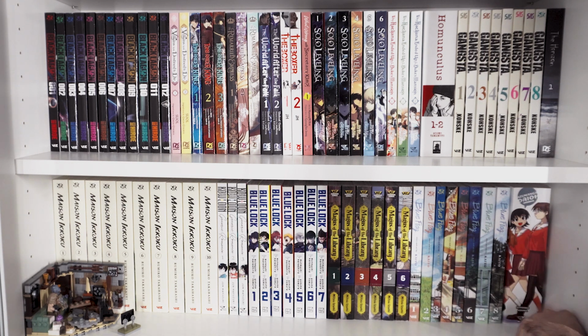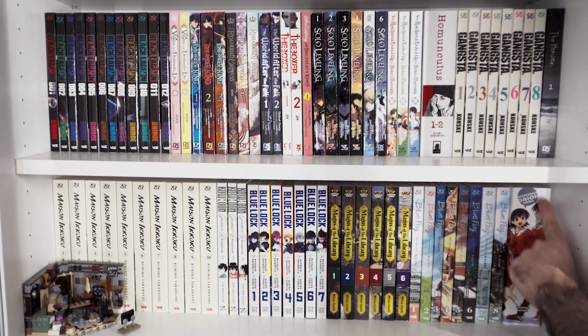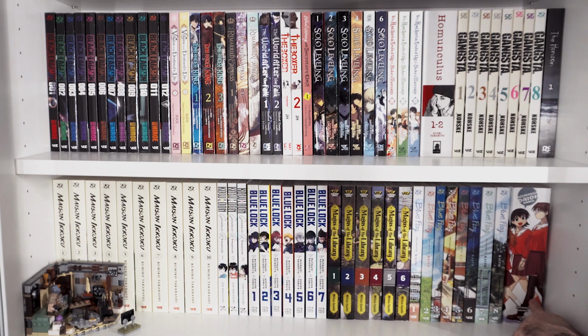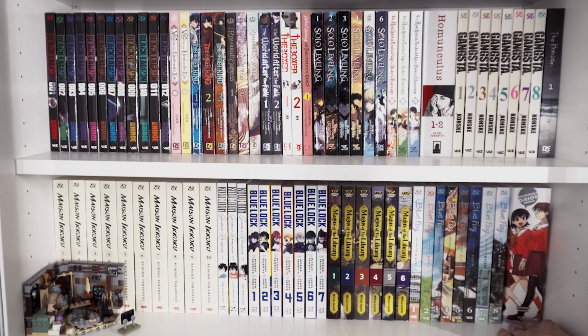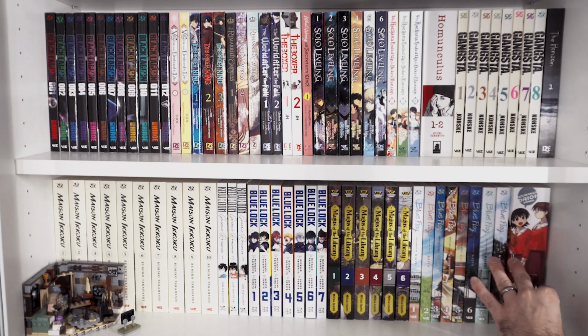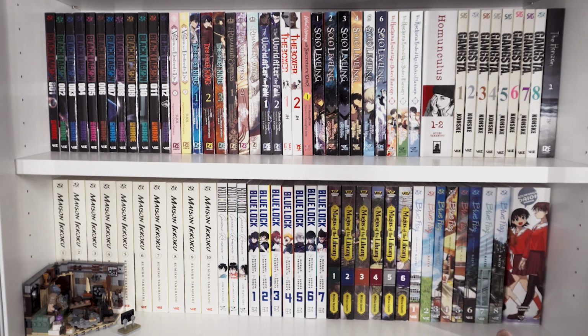Azumanga Daioh. This is the omnibus. There's only one. I was starting to collect series so I can hopefully tell you guys what are great one-shot series or series that don't have too many volumes that you can check out. This is by the same creator as Yotsuba, which is one of my kids' favorite manga series. So that's why I picked that one up as well.